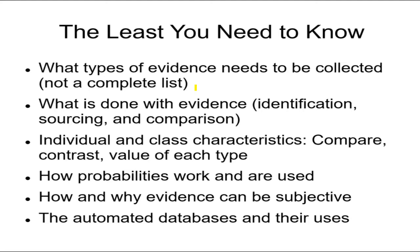This is one reason why people who live in a small town that might know things about each other are probably best capable of analyzing what is evidence and what's not, because they know the culture of the small town. But anyway, we do see that there are many different kinds of evidence. It does require someone with experience. How to deal with the evidence, to identify it, find where it came from, compare it to other things.